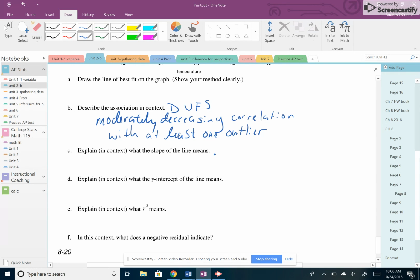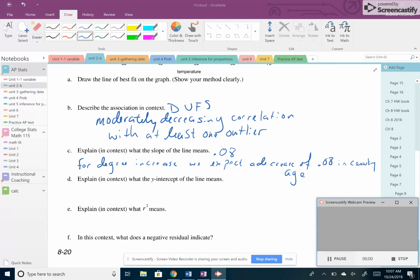Explain what the slope means in context. So the slope is negative 0.08, so for each degree increase, we expect a decrease of 0.08 in crawling age. Now remember that's measured in days.